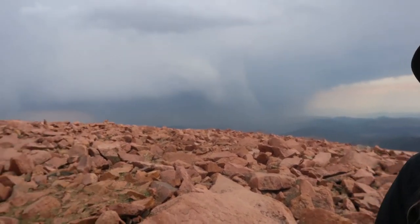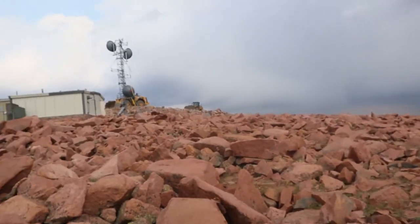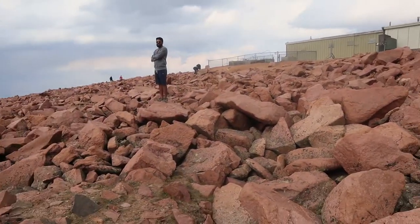Oh yeah, and to mix things up a little bit, it's thundering and lightning, and we are not trying to spend much more time here. And it looks like somebody just fell. We're gonna try not to be rude and film them, but don't fall on top of a mountain, rule number one. All right guys, check out the rest of the stuff that we got.